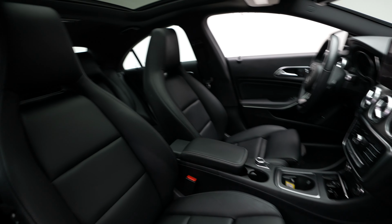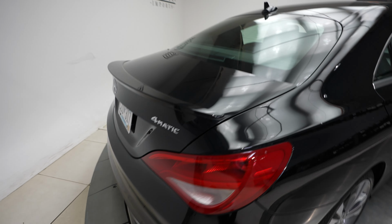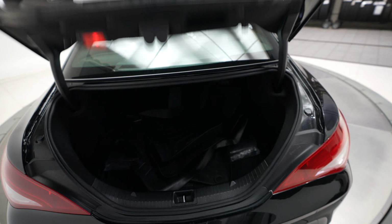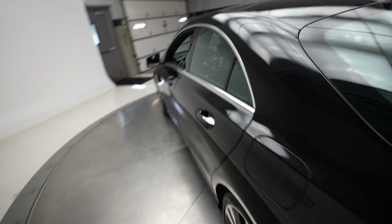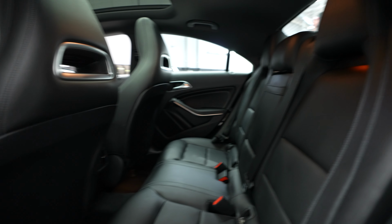Sunroof, blind spot assist, 4MATIC, Mercedes-Benz and CLA 250 badging, trunk, rear seats.